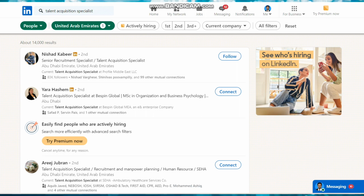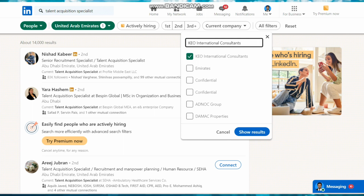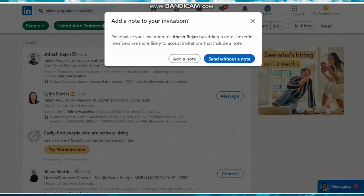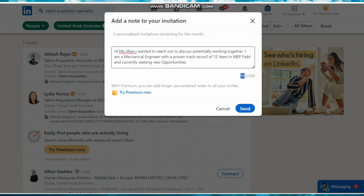So these are all HR from UAE, and if you want to particularly select the company, you can select that also. For example, I'll select here KEO, that's a consultant, and here you can see different HR from KEO I have shown here. So you can connect directly from there, and after connecting, they will ask for a note to connect with them. So you can prepare a short note like this, which should not exceed 200 words, and you can send it to HR.